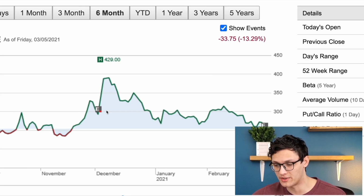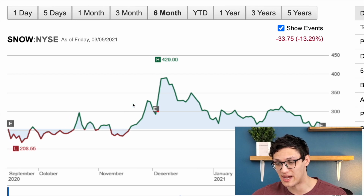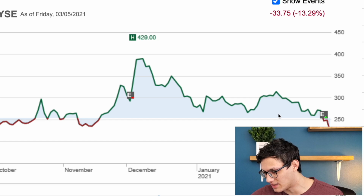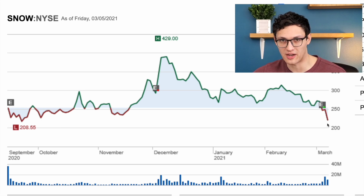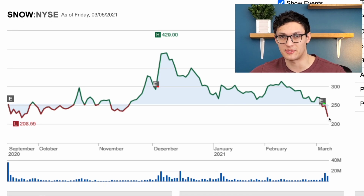So with Snowflake, unlike these other companies, it actually peaked back in December at almost $430, and then where I bought in, it had dropped down to, I think, around $240, and now of course it's dropped even lower. It's getting close to $225. So I think that this stock could potentially drop a little bit more in the future, but again, at this point, my thesis is that this stock is just dropping along with the general sector rotation away from these stocks, and it doesn't represent a fundamental issue with Snowflake at this time. We'll see if that turns out to actually be true.